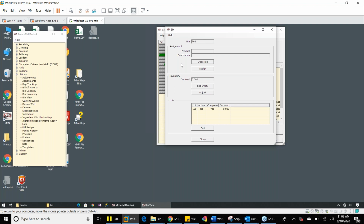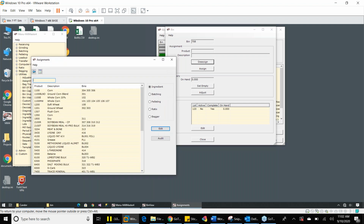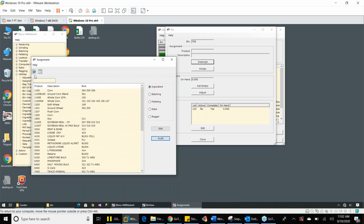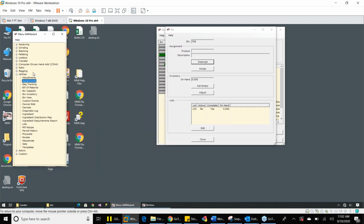Okay. And by the way, when you're doing these assignments, that all does get tracked in your assignment audit, just as you would anywhere else in the mill. So telling you what assignment changes were made and who made them. In this case, I'm logged in as Beta Raven operator, but you'd have something more specific. And just so you know, the regular record keeping and protections are all still there.